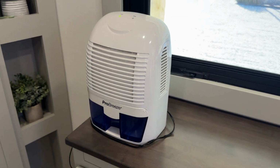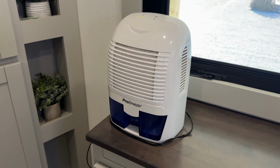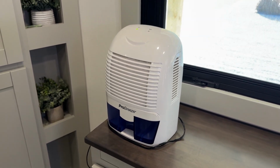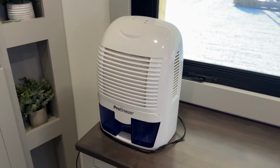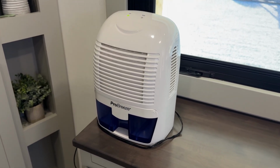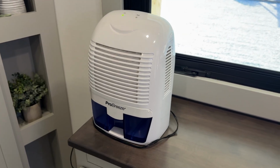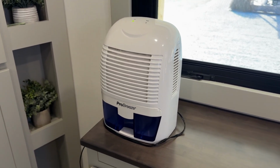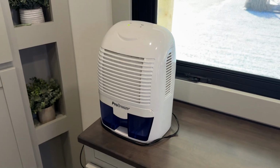All right, this is the one we got in the bedroom. It's a Pro Breeze. It says it does 250 square feet. It's got a 1.5 liter water capacity, and on Amazon today it goes for $66. I probably paid a little less than that. I've had it 6 years already, and this thing is still kicking. This is a tried and true little unit for me.